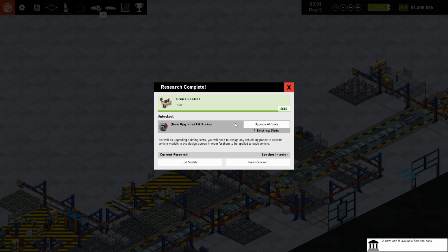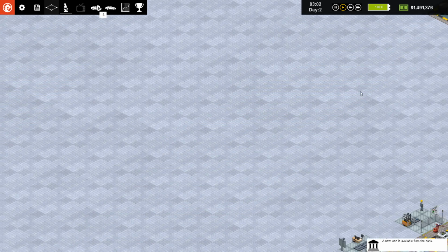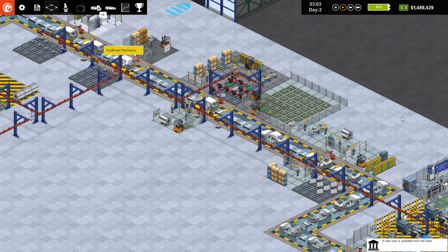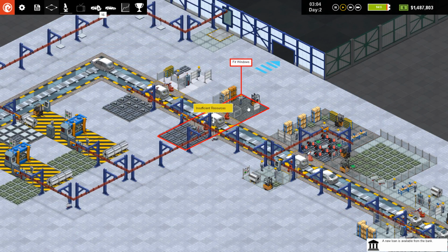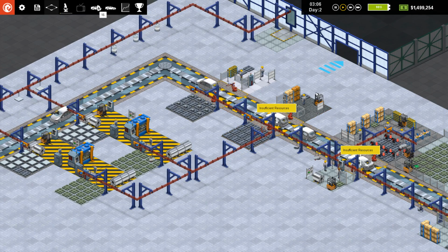I don't care. Upgrade slots. And there's a new feature, which we'll add to our cars here in a while. Insufficient resources on our windows. Really?